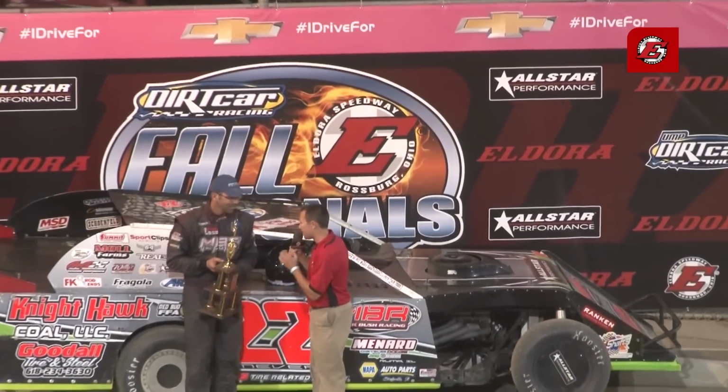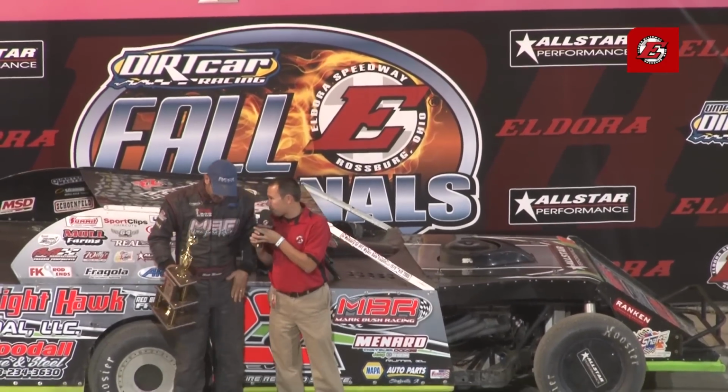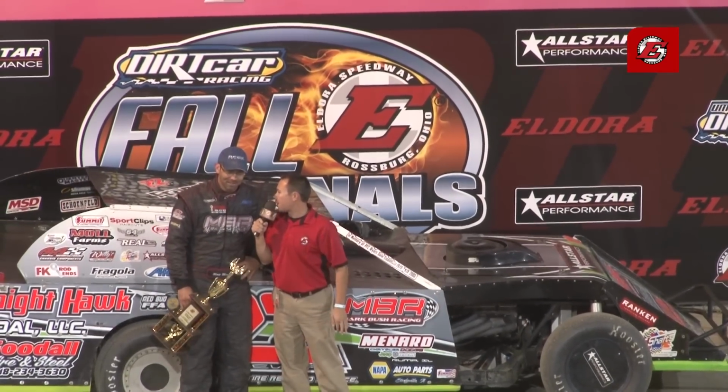A trophy for winning tonight, and you're going to be an odds-on favorite to get the big trophy here on Saturday the way you're running. That'd be great. I love this place. It is the greatest dirt track in America right here, and to be able to come up here and have success, I'm speechless. I got to thank these guys standing over here.